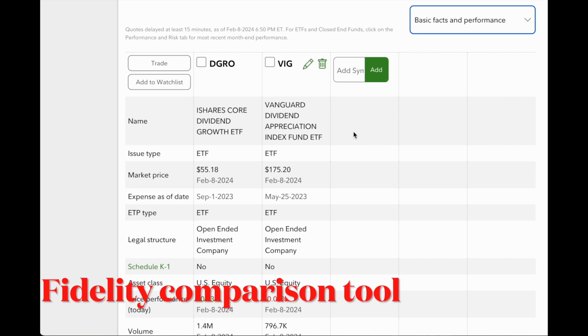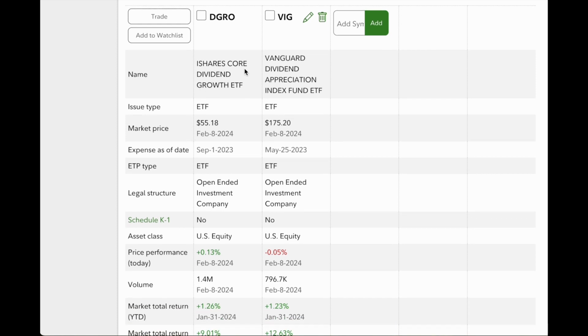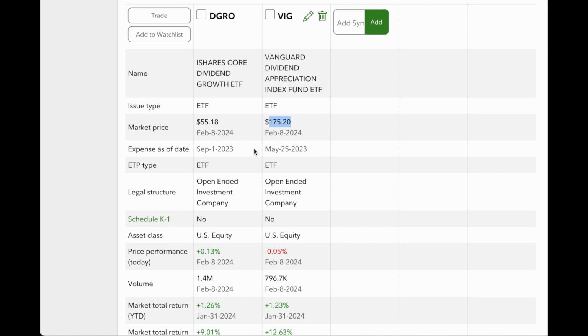So using the Fidelity screener, we can compare DGRO to VIG. I just want you to see it side by side. Looking at DGRO, it's an iShares Core Dividend Growth ETF, whereas VIG is a Vanguard Dividend Appreciation Index Fund ETF. They're both issue type ETF. This is the price of DGRO, $55, versus VIG at $175. I wouldn't let that discourage you if it costs $175 a share. You're still getting the same gain whether the percentage goes up 5% on each. It just depends on how much you can invest in them.